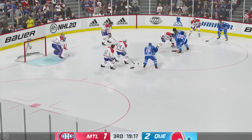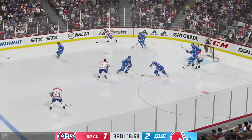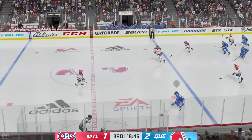Puck is dropped and he wins the draw here in the defensive zone. And now it's over to Jeffrion. On the attack along the boards. Handles it along the blue line. Moves the puck over to Goulet. Brings the puck into the offensive end now. Quick shot. That goes wide.